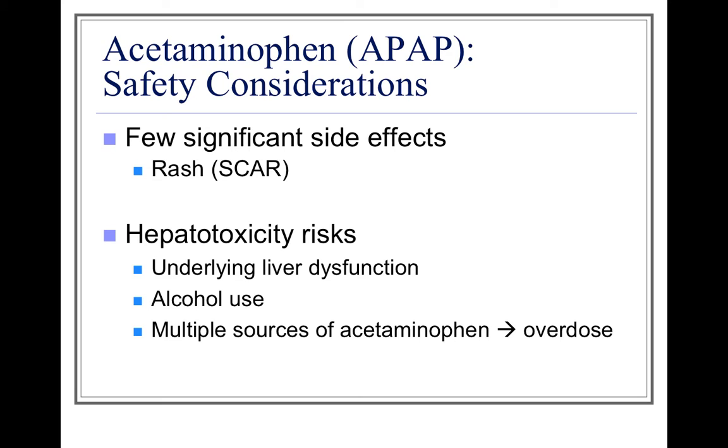There are a few safety concerns to think about with acetaminophen. One, while significant but very rare, is a rash called SCAR. And this is actually a serious cutaneous adverse reaction, which was first reported back in 2012 when they went ahead and added acetaminophen to the FDA watch list due to reports of severe dermatologic reactions. The FDA is consistently looking at this association. However, there has not been a specific association determined at this point.